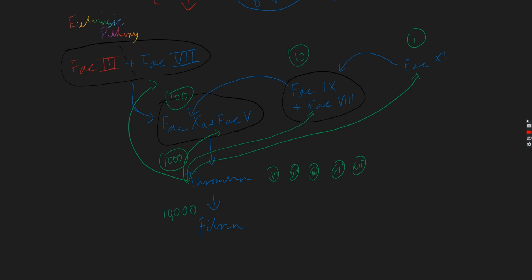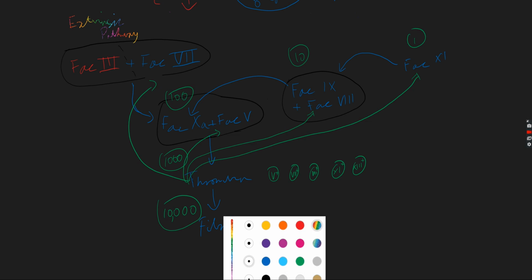So you can see why it's called a cascade. It is a positive feedback loop, resulting in more and more downstream products. Now, this pathway is known as the intrinsic pathway.